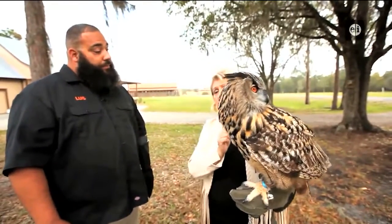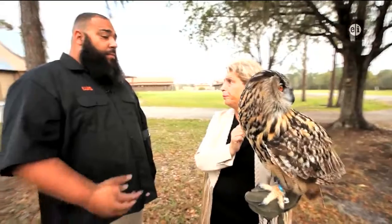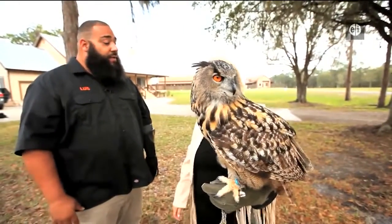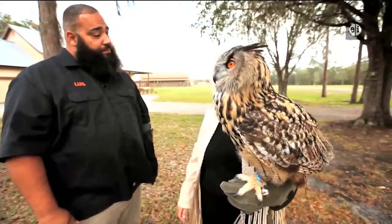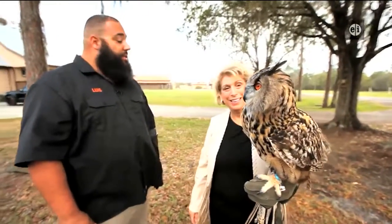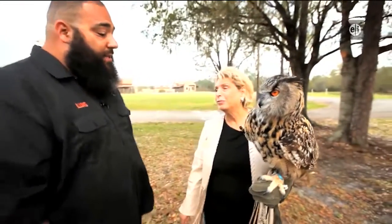Now, what is the life expectancy of him? Eagle owls have been known to live almost 40 years in captivity. So they do live for a very long time. Would somebody want him as a pet? No. They do not make great pets because they're very independent.